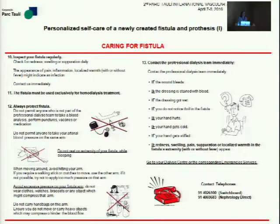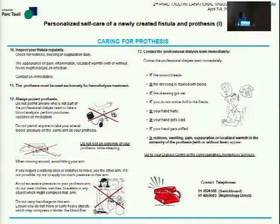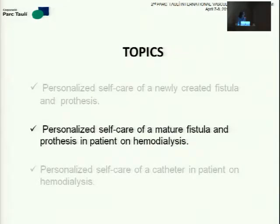Avoiding wearing tight clothes, watches, bracelets, or compressing objects on the extremity of the vascular access, nor carrying handbags. And last but not least, we give the information about emergency situations and contact phones, and also for the prosthesis.